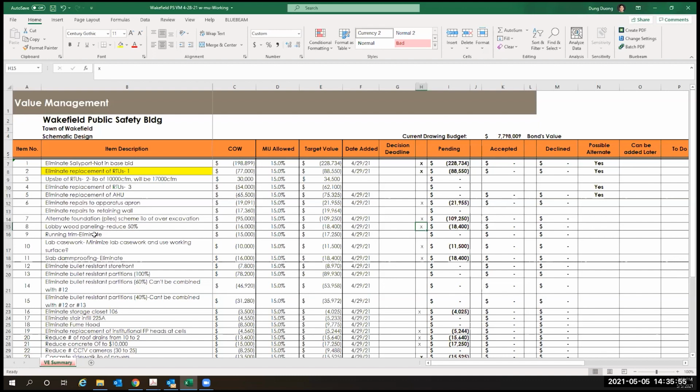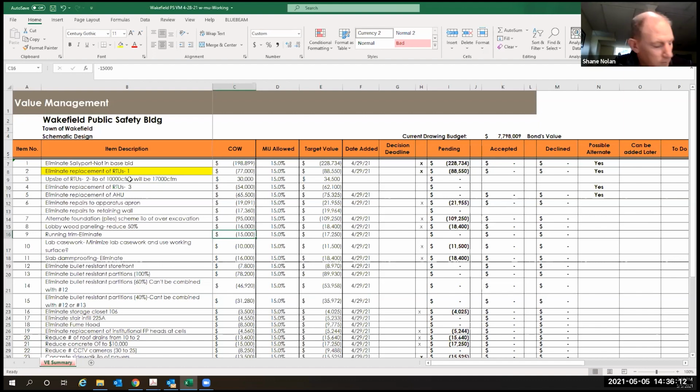One of the ideas that the cost consultant came up with was the running trim. I don't know if we need it. It's just an idea. I would eliminate the whole thing, a cost savings of about $17,000. So that's like a chair rail? Is that what that is? Yep. There's existing chair rails already in the corridors. One side of the corridor may have chair rail and the other side might not. That's what that covers.